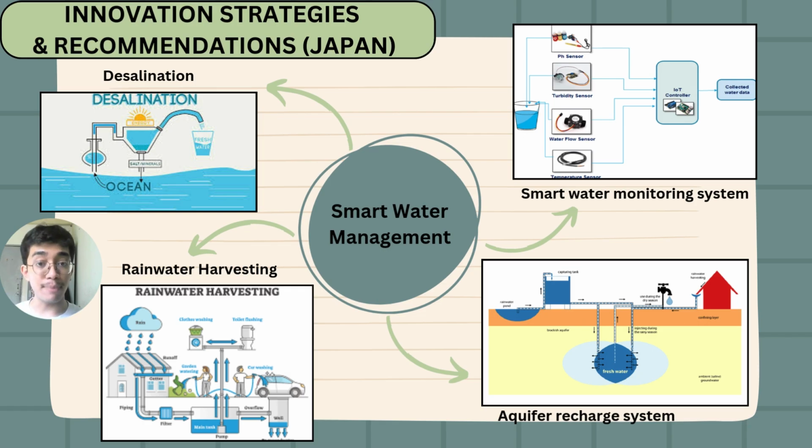We can implement IoT-enabled sensors to monitor water quality and quantity in reservoirs, rivers, and aquifers. This ensures timely intervention for contamination or over-extraction.